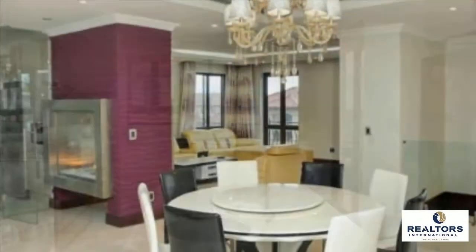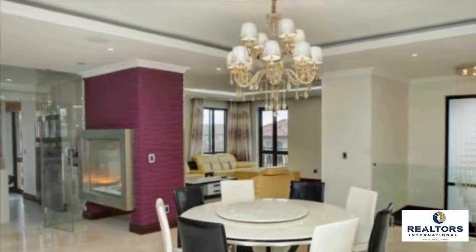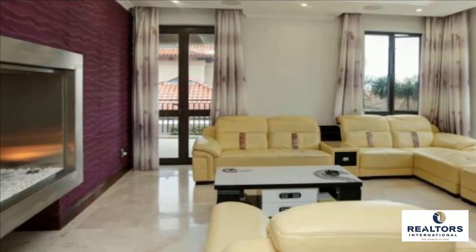3 garages with storage or workshop area plus a carport or separate parking space for the outside room behind a gate. Boardroom or playroom plus a study on the second floor.